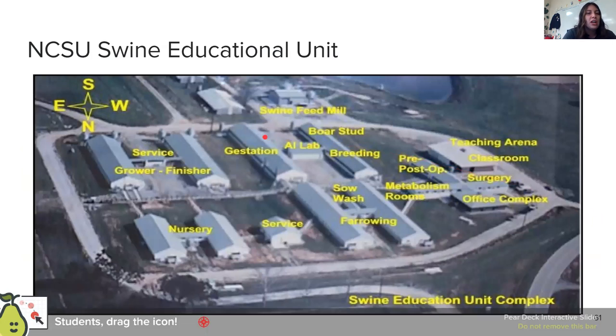So I also like to show you guys, again, really wish this wasn't an asynchronous day, a picture of NC State's swine educational unit. When I was in college for a semester, I worked out here. I had to do a lot, y'all. I saw some things that just cannot be wiped from my mind.